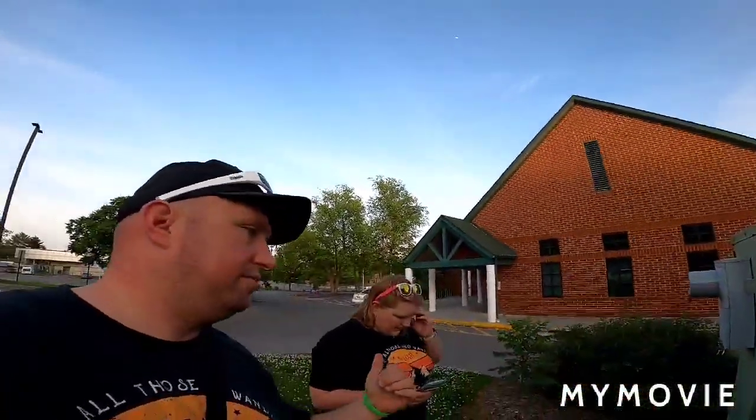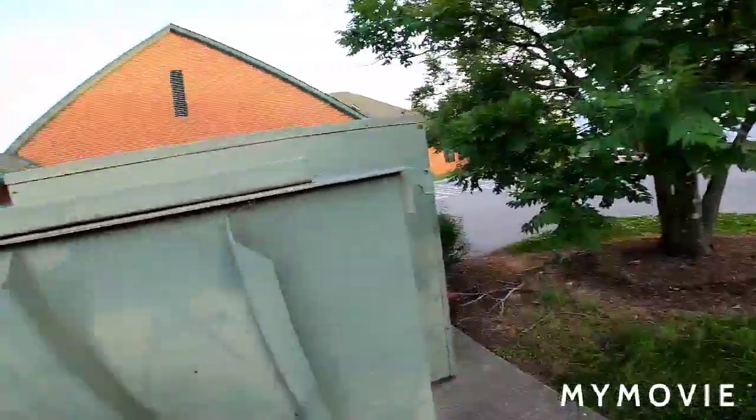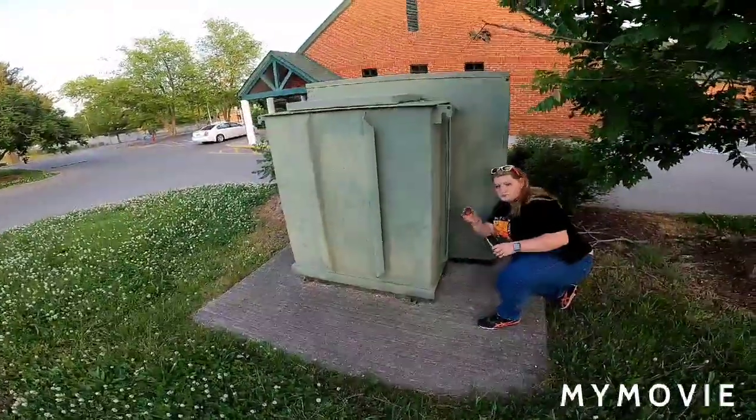Hey guys, Captain, Button Baby. We're here in the Knoxville area. This is gonna be the last cache for the day. Button Baby's going down. Oh, she's got it.